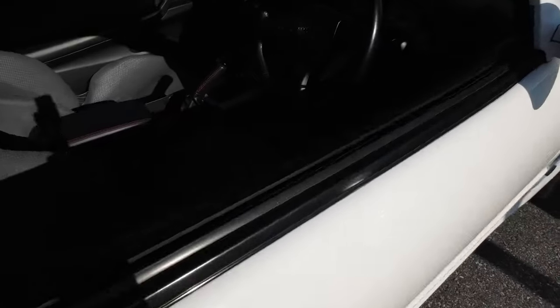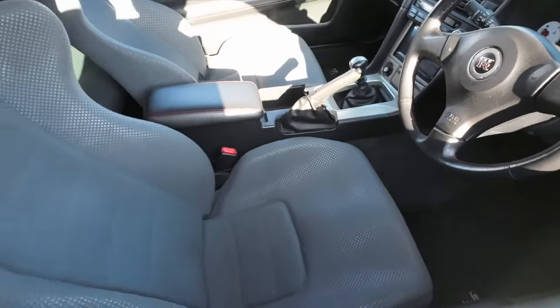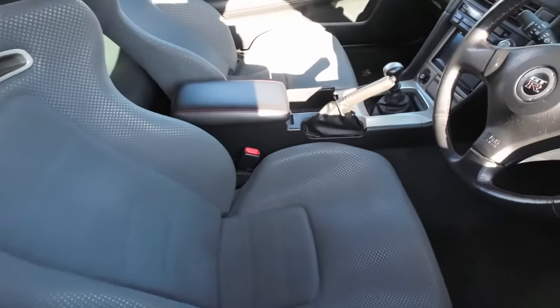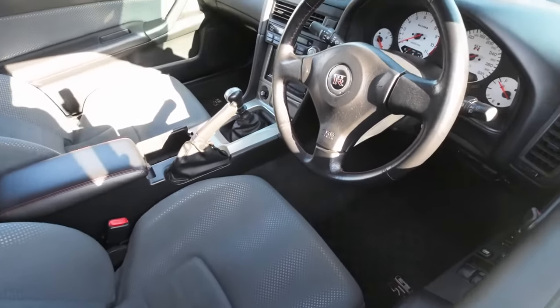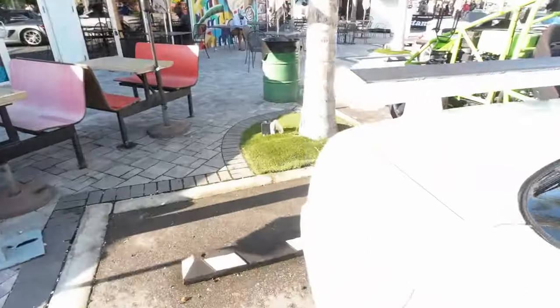Right-hand drive. Six-speed. Almost everything's original. Look at that interior.